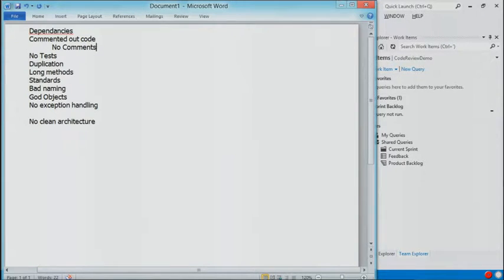Okay. Any others? Yes, sir. Unremoved handlers. Okay. Any others? What was that? Oh, the build process. No build process. Yep. All right. So, no build process.